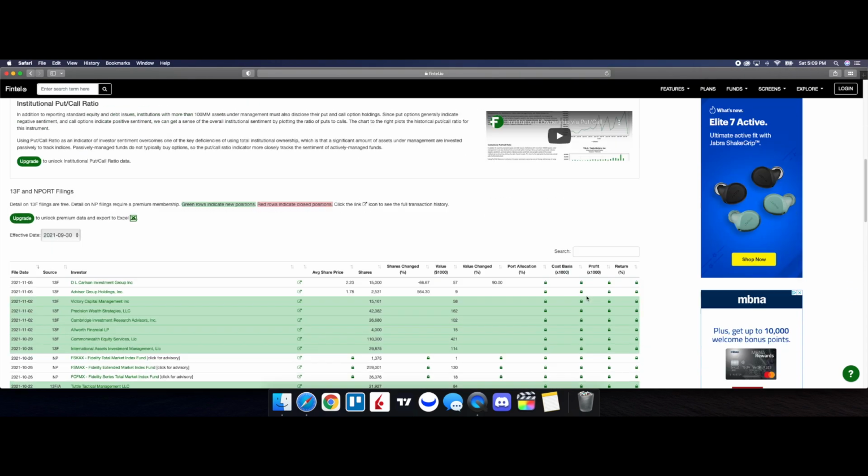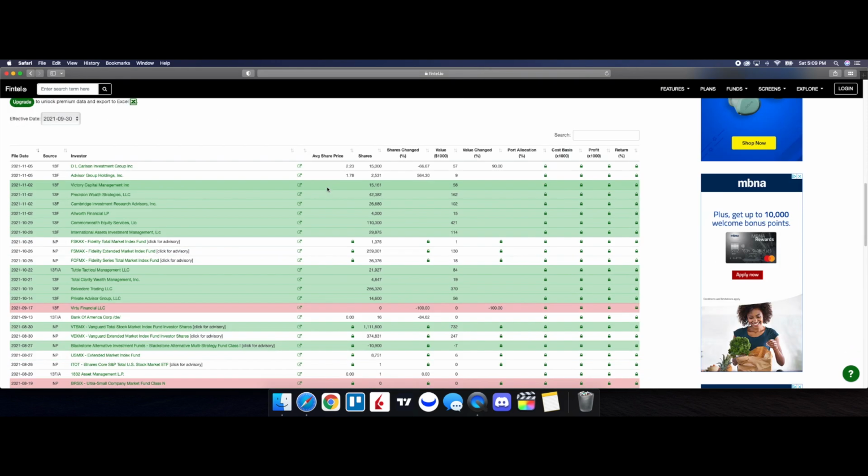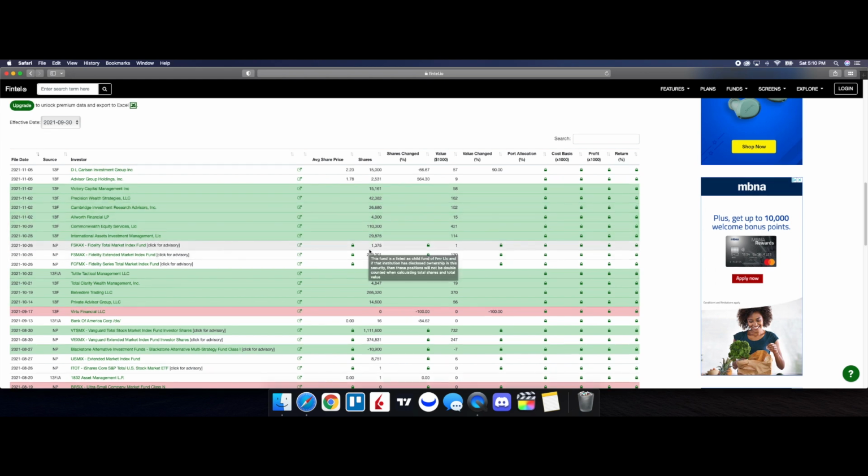So we're going to take a look at the recent institutional ownership and short interest information for CEI. Scrolling down further on the page, green rows indicate new positions while red rows indicate closed positions. So you can see it's been looking really good as far as recent institutional filings. I think we've already covered the ones for November the 2nd, but just to go over it very quickly, the one that's most noticeable is Commonwealth Equity Services, which has over 110,000 shares for a position, and then right behind it we have Precision Wealth Strategies going in with just over 42,000 shares. So what we are seeing, institutions have been loading up.